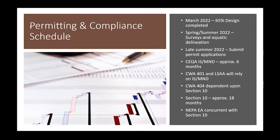Okay, and then this provides just our overall view of the schedule. At this point, we've got the last month completing the 65% design. Surveys and delineations coming up later this year, spring and summer. And then we're looking towards August, September of 2022 to be ready to submit permit applications. And then CEQA would take roughly, if we do the initial study, negative declaration or mitigated negative declaration route, approximately 6 months after that. And so once the CEQA is certified, then the state permits can be issued.